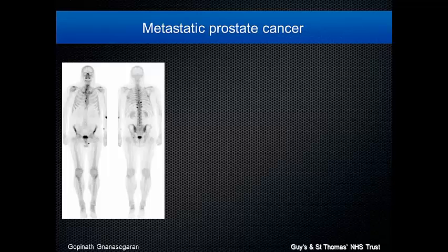So the next few slides will be interactive. This is a patient with prostate cancer, multiple foci of increased uptake in the spine, the sternum, and in the pelvis. How many will go for metastasis? You can raise a hand. Only I'm being recorded, so don't worry. Nobody's going to see you. Mets. Okay, benign disease. I don't know.